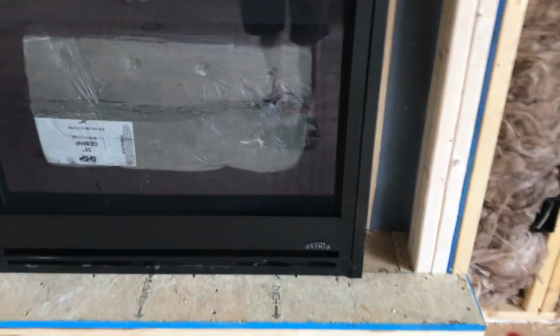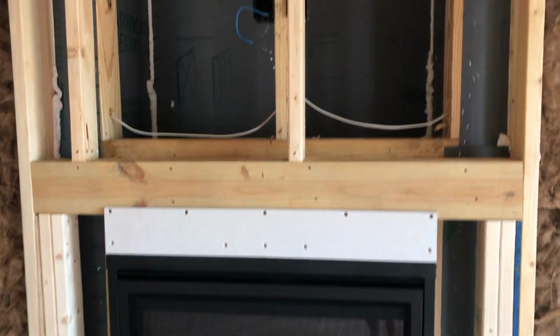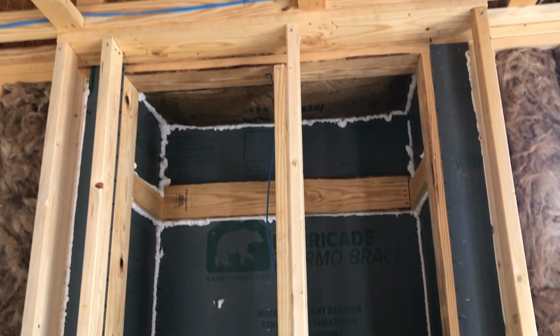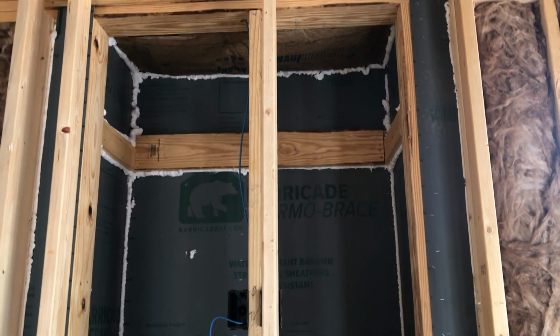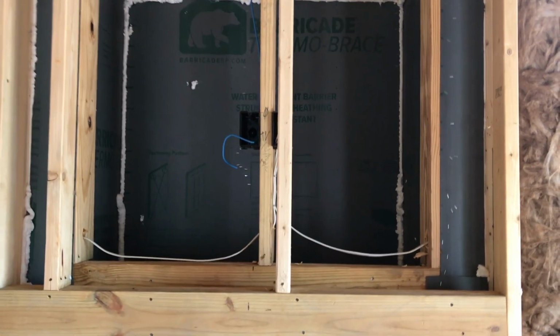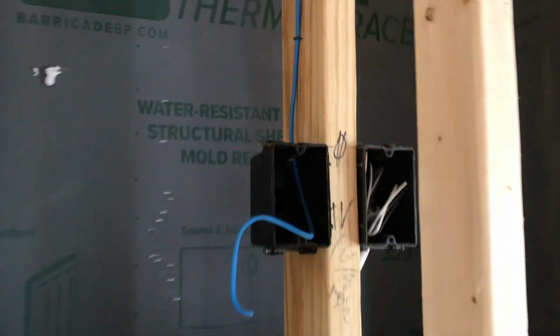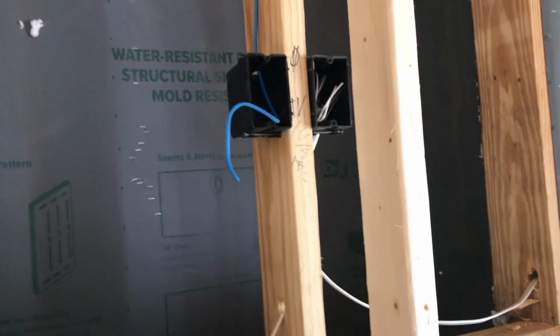And also, we got a fireplace. Looks like the name brand is Astria. So just a really simple type of fireplace. That's great. It'll get the job done. They did get this barrier sheathing in place, which is nice. That way the fiberglass is contained. So they did a good job with that. And there's the TV plug and the receptacle outlet that Wendy was talking about last time. Got that in there.